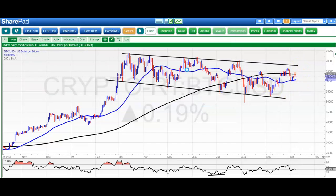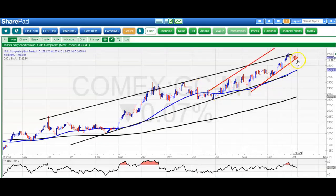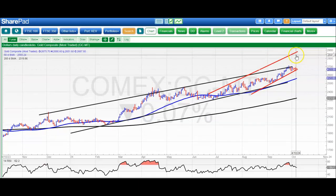Moving on to gold, which has been and continues to be the star of the show, still hanging on there at the higher levels. The floor of that channel there from June, around 26.40. We're happy that we're above that. I want to see an end-of-day close above 2,700 to give us the move to the top of that June trend channel, as high as 28.80 by the end of next month.